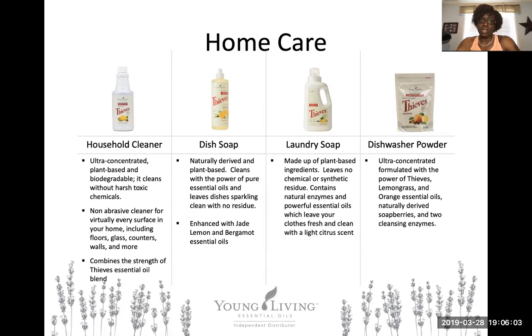That's what I use to cleanse my dishes until that's gone, and then I refill it. So I don't use the dish soap full strength, but you are at liberty to do that. And I know a lot of people do that as well.